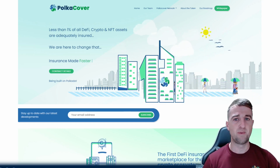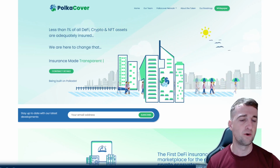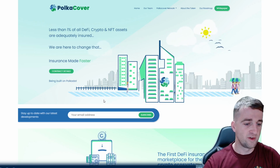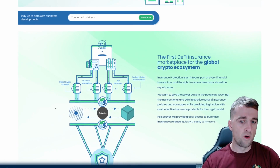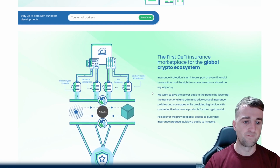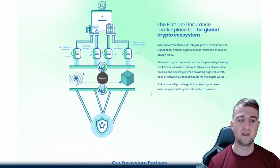So Polkacover is based on insurance of blockchain assets. It does say that less than 1% of all DeFi, crypto and NFT assets are adequately insured, and they are here to change that. If we just have a look further down into some of the actual mechanisms of what's going on, it does say that it is the first DeFi insurance marketplace for a global crypto ecosystem. Insurance protection is an integral part of every financial transaction, and the right to access insurance should be equally easy.